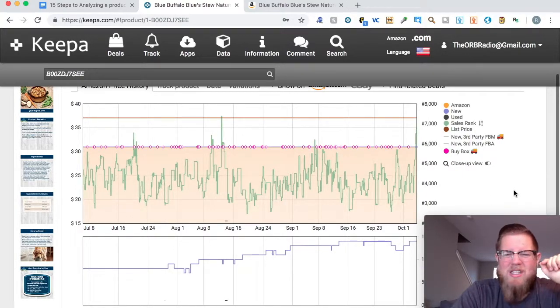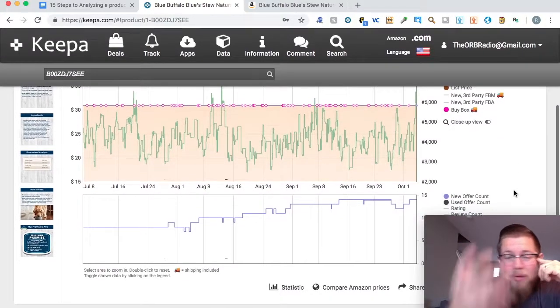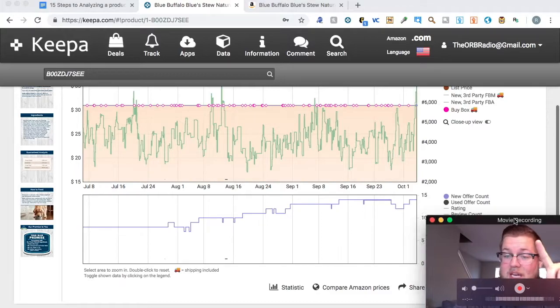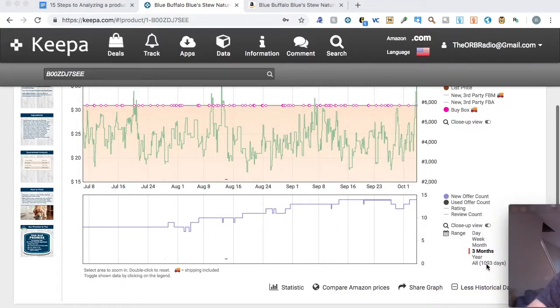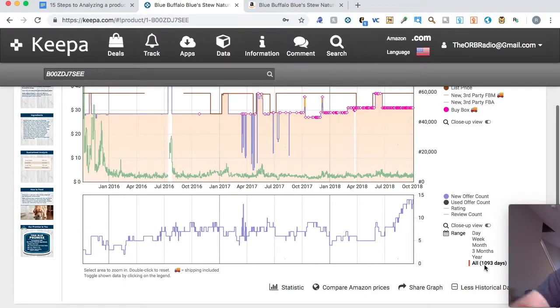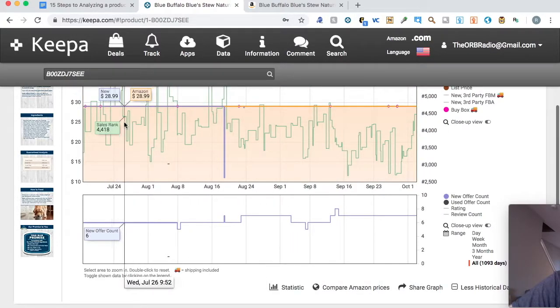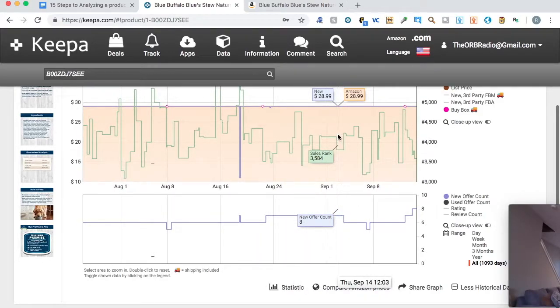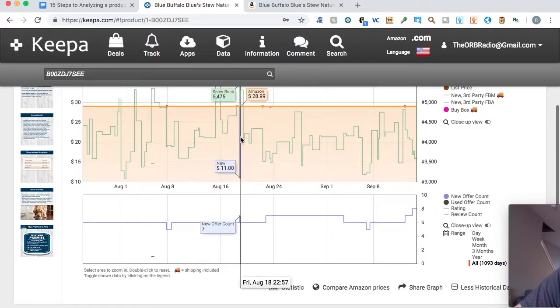Even if I bought this super low, I probably wouldn't compete because I'm not going to get the buy box. Now, that being said, let's take a look at all time history and see if they've ever shared the buy box at a lower price. No, they haven't. They'll even chase it down to 27, as you can see right here. But you see right here, if you highlight, just point, click, and highlight, and let go, it'll zoom in on that portion of the graph.